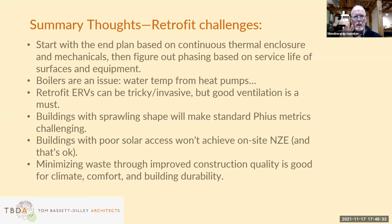So that's number one. Number two, boilers are an issue. So many buildings in this climate, in this city, in this region, are heated with boilers and radiators that run at very high temperature, like 180 Fahrenheit. You can't get that out of air source heat pumps yet. And even the ground source heat pumps need two-stage heat pumps to get you up to that 180 degrees. Now, theoretically, if you're losing a lot less heat because you've done this great retrofit, you don't need it to be 180, and you can work it with 140.